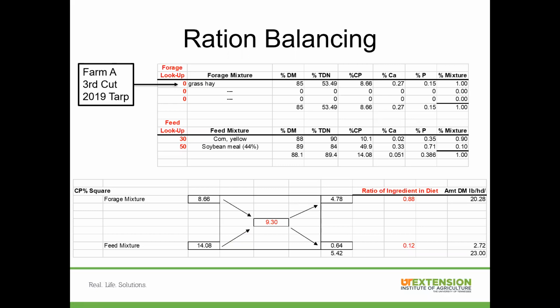Thanks to Mr. Matt, he sent me a ration balancing program that was helpful. And again, I mentioned I am not a nutritionist, but for the sake of this presentation, we balanced this ration on the crude protein of the hay. And you can see right here, this sample has crude protein of about 8.66%. So we come down here and that's our forage mixture using this square approach. For the feed mixture, I just picked corn and soybean meal.